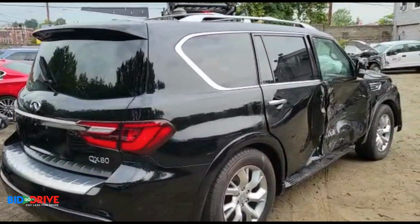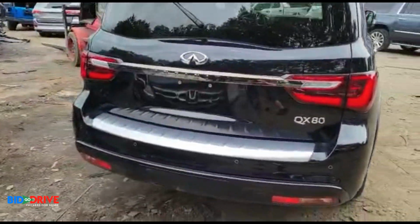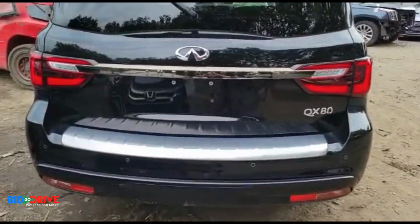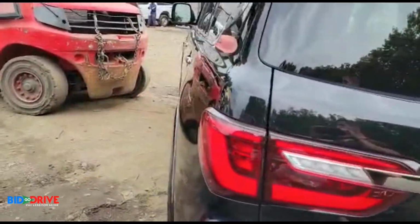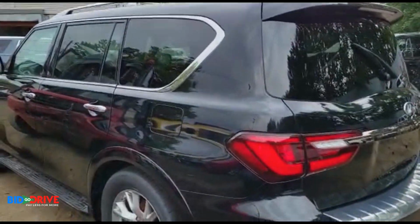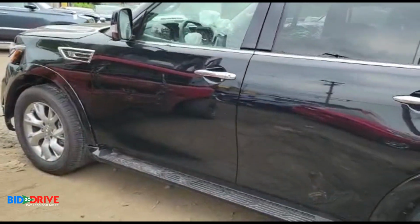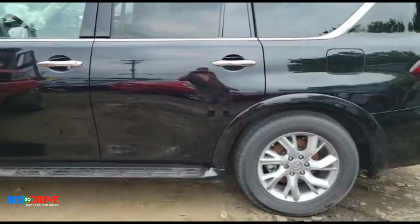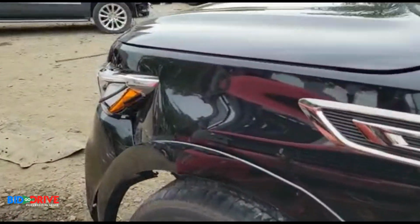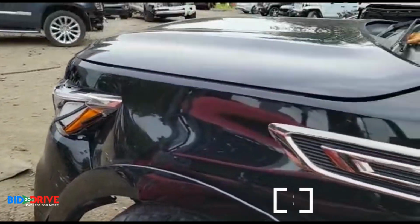It's a fully loaded model. Every single option. These are very hot on the export market right now. It's got a little damage here also by the left front fender and headlight, bumper cover.